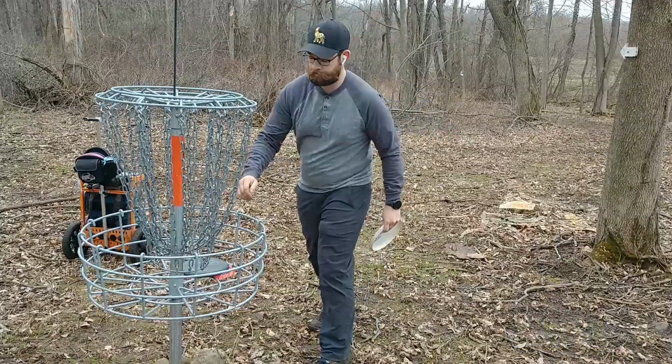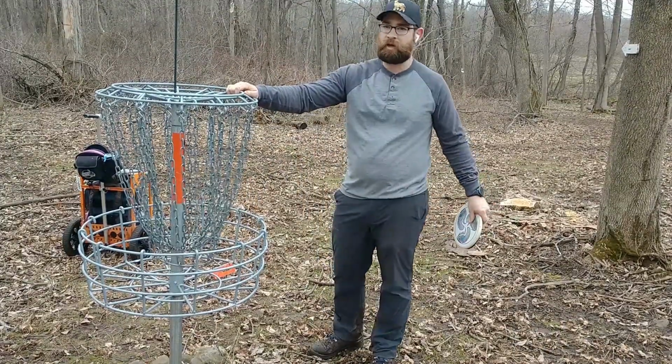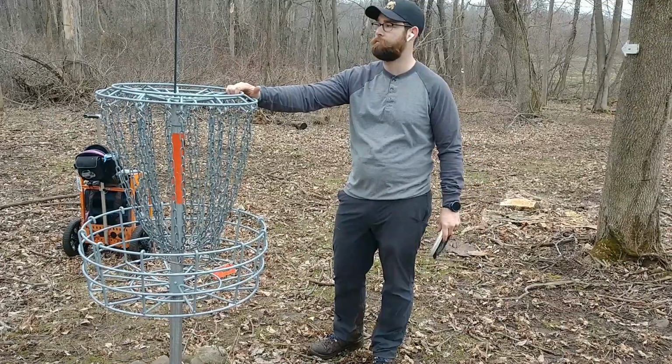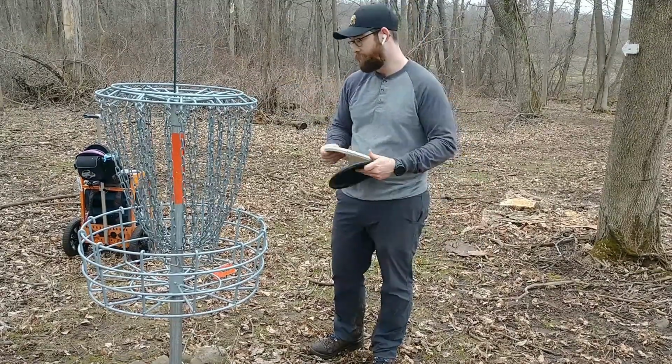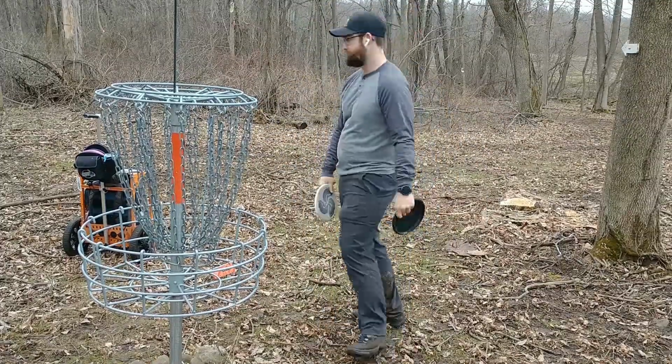Solid 3. On this hole, you gotta be happy with 3. Having an opportunity for a 2 is a real blessing, and going off the cage from the middle of the fairway, I gotta be happy about that.